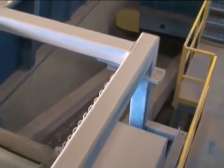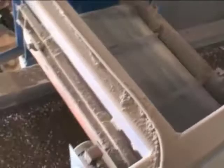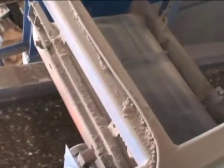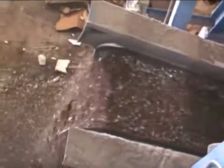And the dirt goes through the star screen up to an area where you have a magnet right there that is pulling the nuts and bolts and nails that are in the dirt. This dirt is used as a medium grade topsoil or as a drying agent to be mixed with compost.